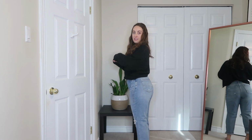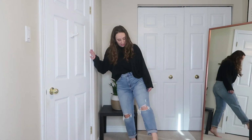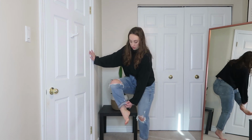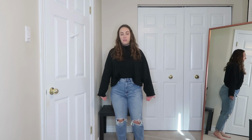So I bought these, and they are curvy high-waisted mom jeans. They do have the ripped knees. They are a little bit tapered, but definitely not too much. They're still a very traditional, almost boyfriend style, where they're looser around the ankles.